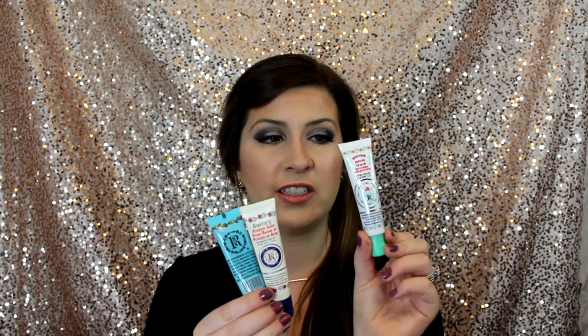The minty one is just delicious and refreshing. The Mandarin one smells so good, it makes me want to eat a clementine. And then the typical rose one is just so luxurious and pretty, and I love the way they feel, and they moisturize, and they are perfect for winter.